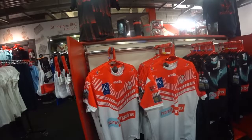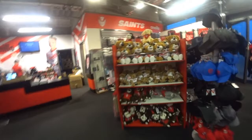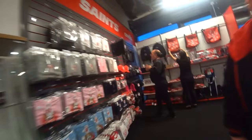For those who don't know, Home Bargains started as a little shop in County Road in Liverpool. Those who don't know, you're the target market. County Road, it's a bit of a shit hole, isn't it? They've done well, haven't they, though?